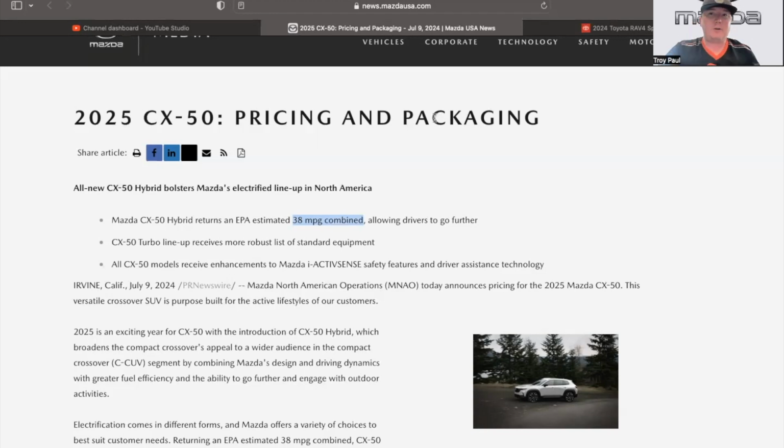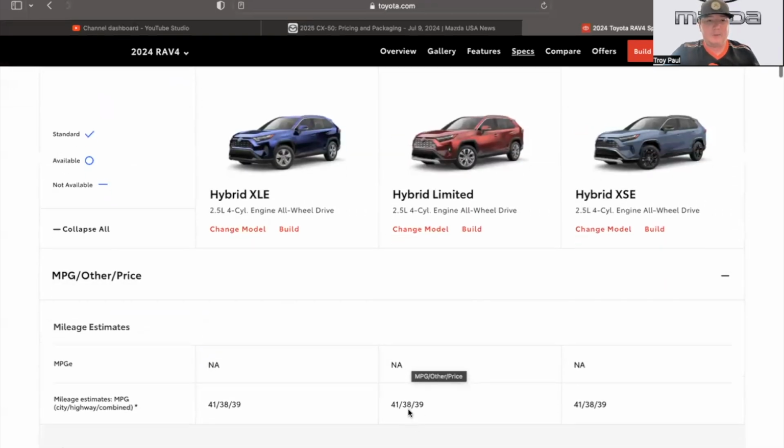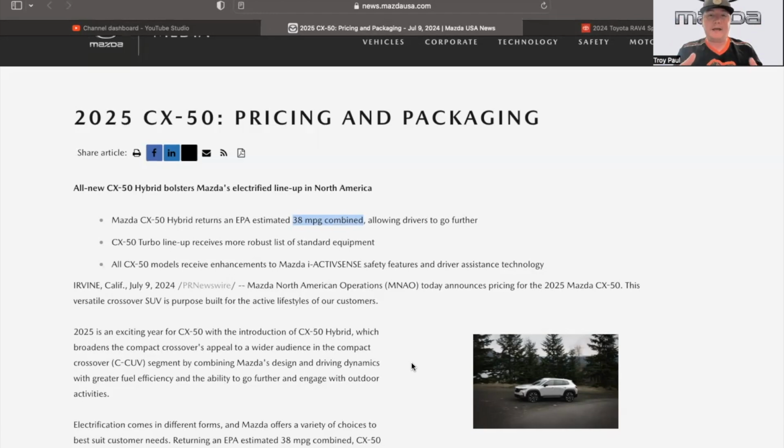Now, how that compares to the Toyota RAV4, we actually have the screen over here. We're going to compare them. But the Toyota RAV4 hybrid has a combined rating of 39. Theirs is all right around that 39 miles per gallon on the combined setting. For Mazda, they're going to have a little bit more aggressive design than the Toyota RAV4. The outside of the CX-50 is a little bit more aggressive, probably a little less aerodynamic than that RAV4. So that's why that one MPG ticked down, which still, 38 miles per gallon combined is absolutely insane for fuel economy, especially with all the space that you have in the Mazda CX-50.